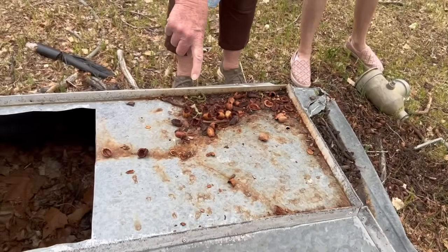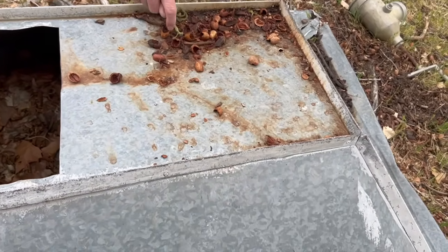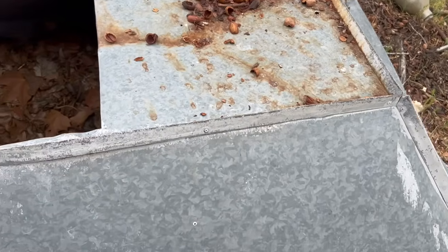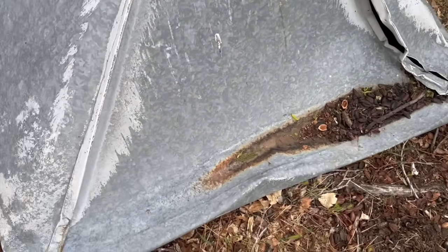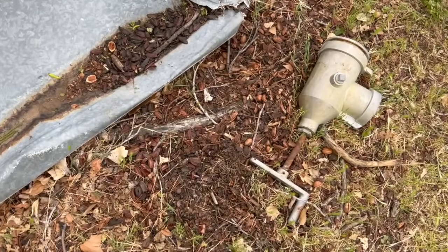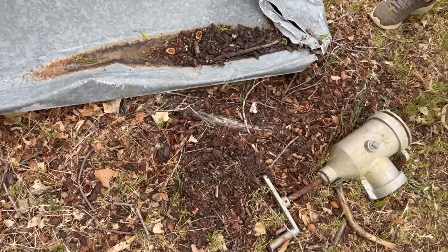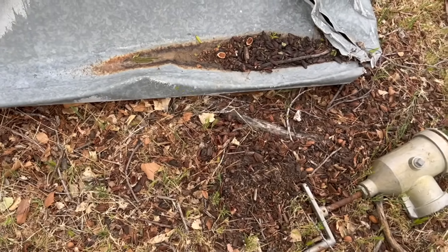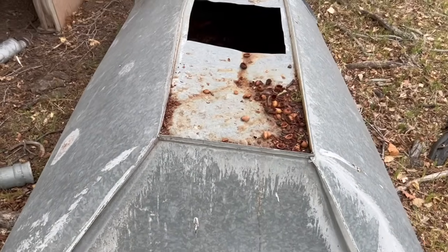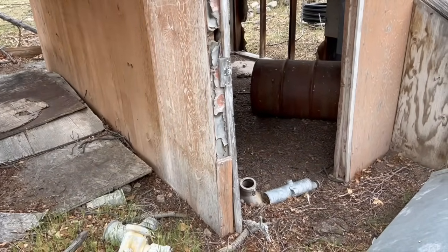Hey, Jim, get a picture of here. Look at all these nuts that have been cracked. Those look like pecans. They do. There's not a pecan tree around here, is there? Unless somebody had pecans somewhere, although they're on the ground all over the place. Yeah, those are pecans. So the climate is warm enough here to be a pecan. I don't see a pecan tree any place.